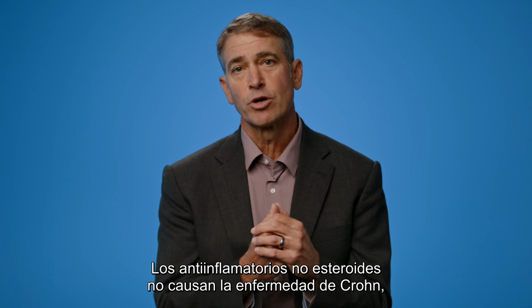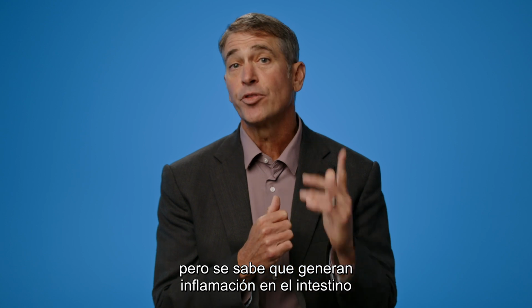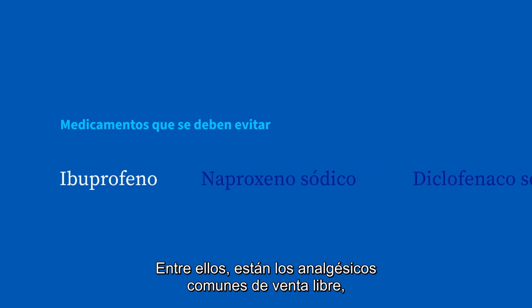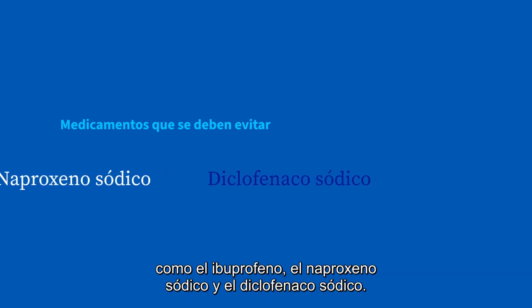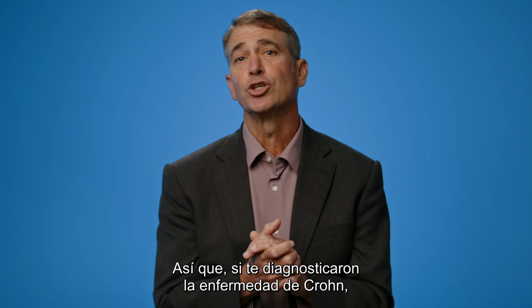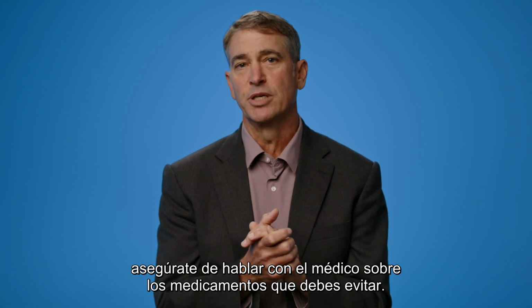Non-steroidal anti-inflammatory medications, or NSAIDs, don't cause Crohn's disease, but they are known to trigger inflammation of the bowel and make it worse. They include common over-the-counter painkillers like ibuprofen, naproxen sodium, diclofenac sodium, and others. So if you've been diagnosed with Crohn's, make sure you talk to your doctor about what medications should be avoided.